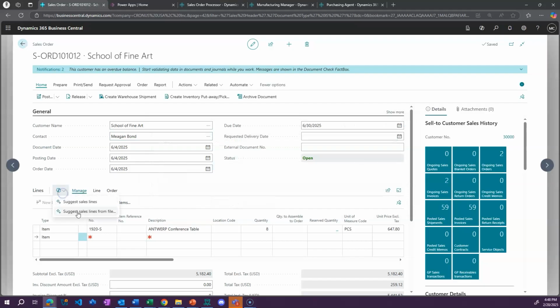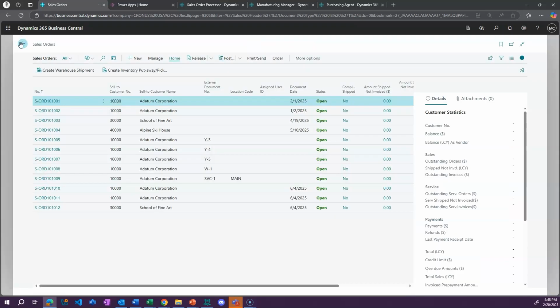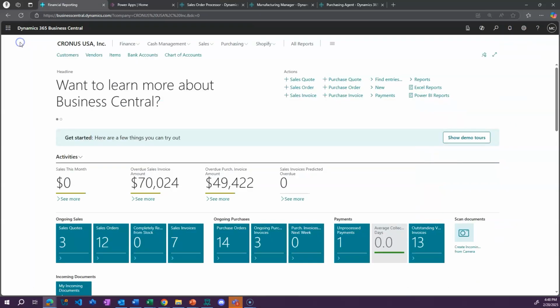One of the really useful things is that it suggests sales lines from a file. So I could get a text file, an Excel sheet, or a Word document from a customer saying, this is what I want to order from you. I can just load that up and it'll go through and do the parsing of that. And it doesn't have to be pre-formatted in any specific format.